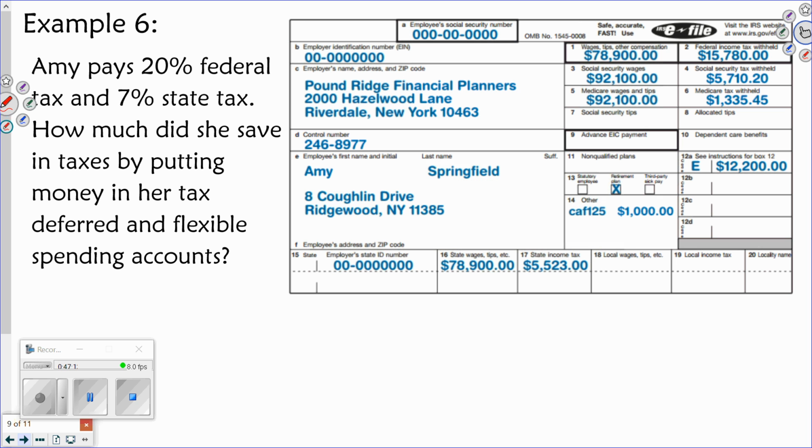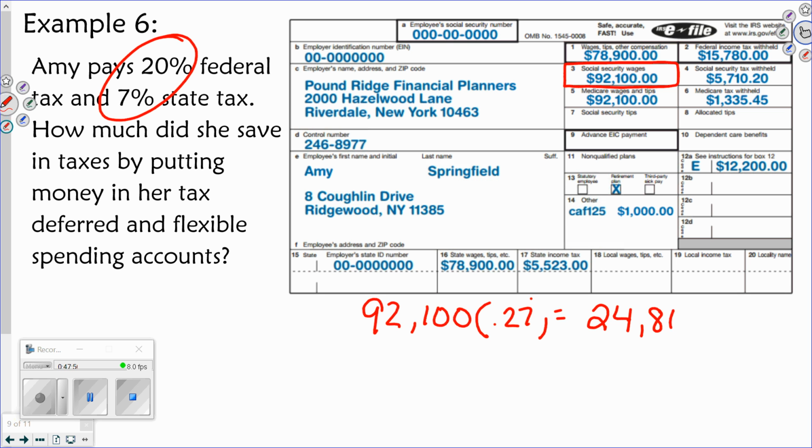So Amy pays 20% federal tax, 7% state tax. How much did she save in taxes by putting money in her tax-deferred and flexible spending accounts? So this is the same W-2 we just looked at, right? So what percent does she pay in federal and state? 27%. So if they had taxed her on the whole amount, $92,100 times 27%. If she had not put that $13,200 in tax deferred stuff, she would have paid $24,867 in taxes.